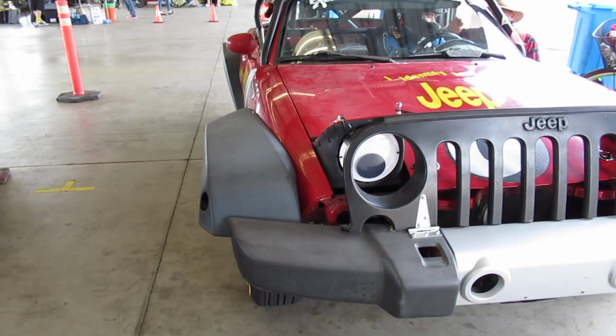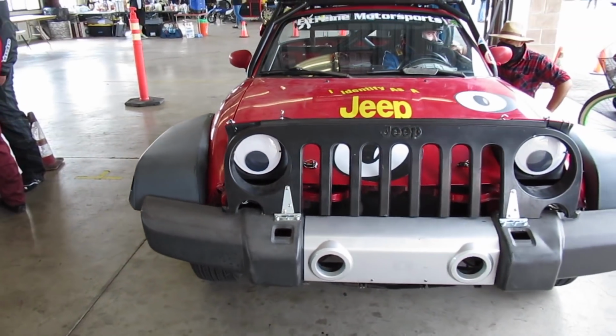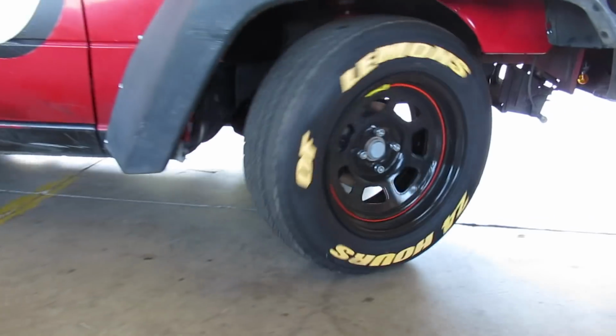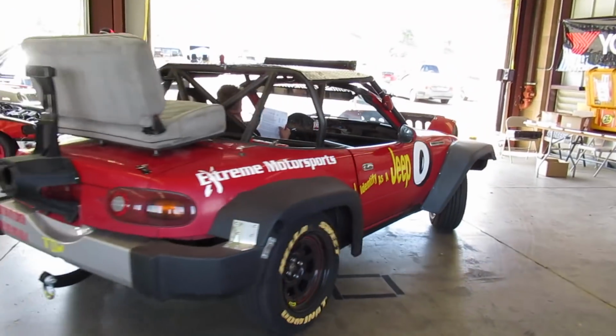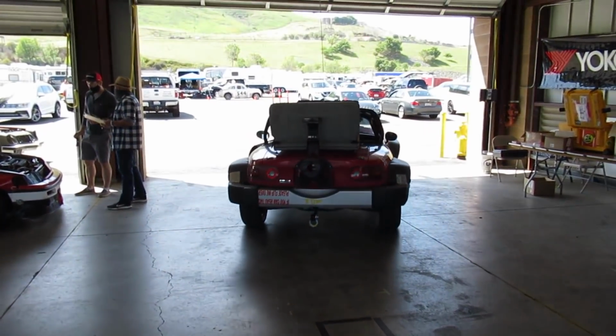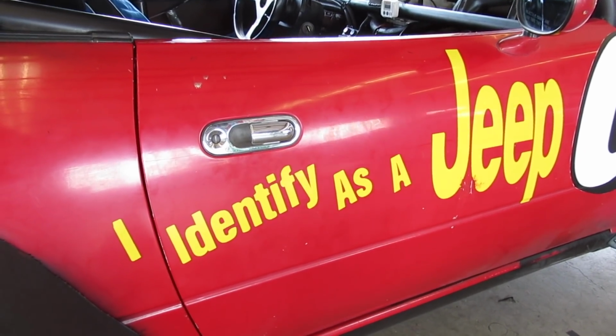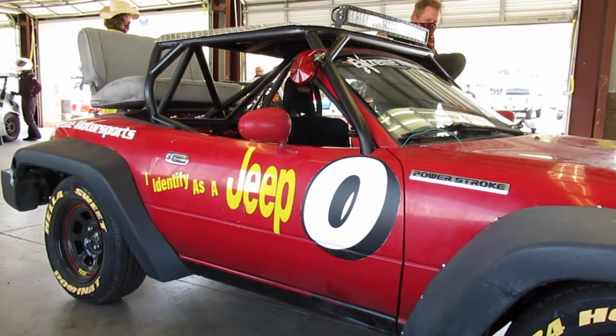He finally decided, here's what I'm doing with this Miata. I'm gonna jack it up like, I don't know, 15 inches. I'm going to put giant mud and snow tires on it. I'm going to put big plastic fender guards on it. And I am going to make a Miata that identifies as a Jeep. It's going to be awesome. So we talked about this. Car never showed up. Here it was.